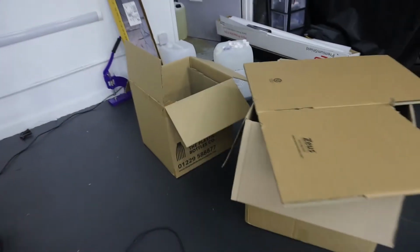So other than that, we've been printing off some stickers for one of our customers. So we had an order for about 250 stickers. So they've been printed off and packaged up now and being sent over today. Other than that, we've been working on this Jaguar eyepiece.